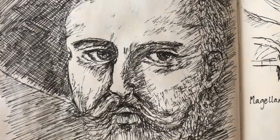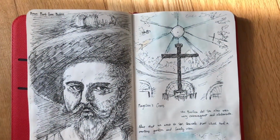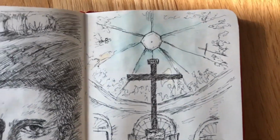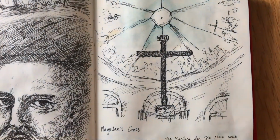Then next page, it was also another picture from Fort San Pedro. And on the next page, it's the Magellan's Cross. I just captured this Magellan's Cross because yeah, it's a symbol of my faith and God's amazing love and grace, and how Jesus Christ died for our sins. And it was nice just looking up and admiring the wall above. I'll insert a picture. Yeah, it was really nice.